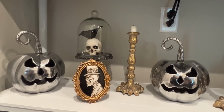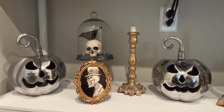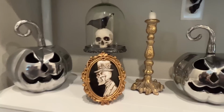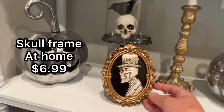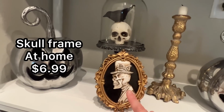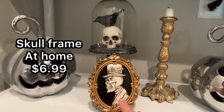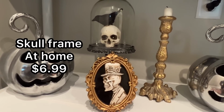And I want to say they have black ones too, but the silver just goes the best with my decor, so that's why I picked those up. And then these small little picture frames with the skull. I have a girl and a guy version, so I have the little guy version right here. He was $6.99 from At Home.